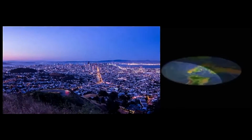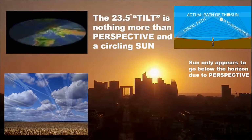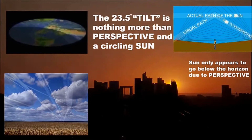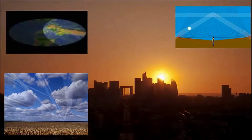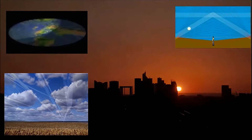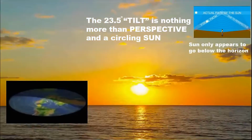Okay, next I'm going to show you how a sun that is circling over the Earth creates the horizontal aspect of the sun. If you combine that with perspective, which creates the up and down of the sun, the rising and the setting, you get the 23.5 degree tilt that they talk about. It's nothing but perspective and a circling sun. There's another sun sweeping in a big circle.